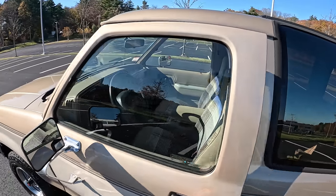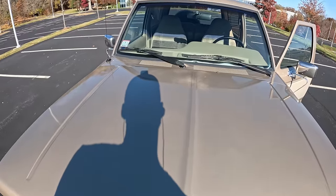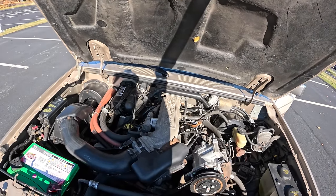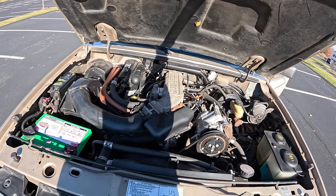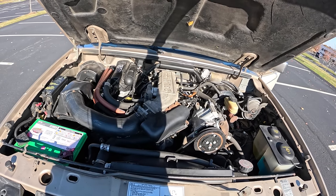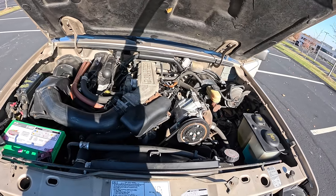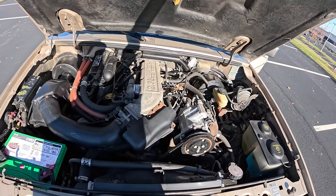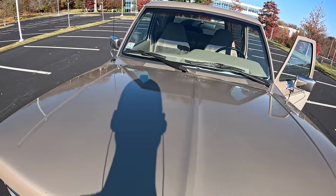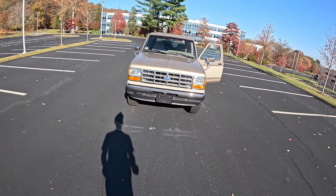So first, let's jump under the hood, because this has a cool little engine. Oof. Under this very heavy hood, we have a 2.9 liter naturally aspirated fuel injected V6. Now, the earlier cars came with a 2.8 liter carbureted V6. This one makes around 140 horsepower. I don't know how much of that is left, but actually, this is in good shape. This is one of the cleanest little Ford Bronco IIs I think I've ever seen. Look at this. How can you not love that face?